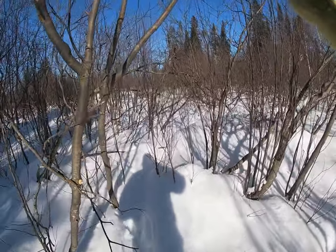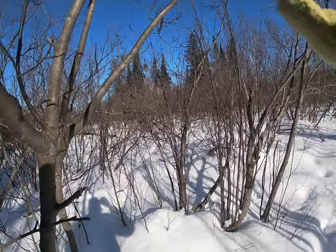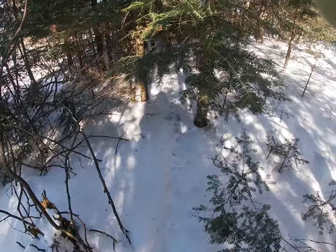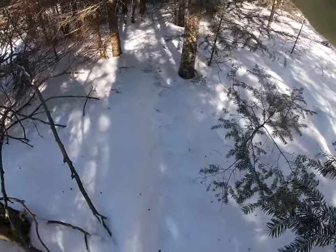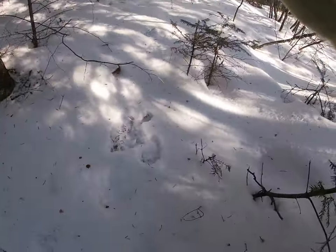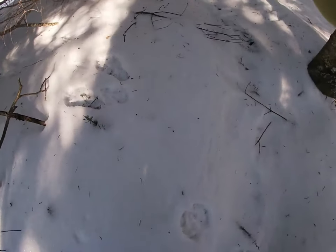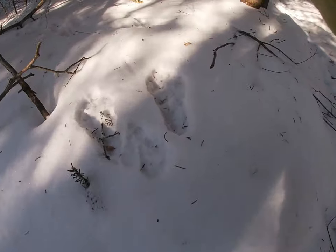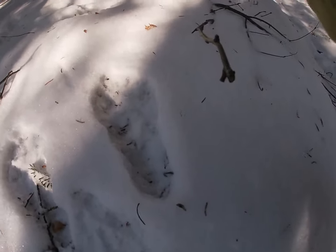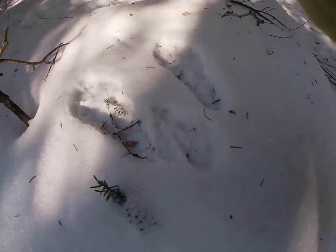Okay, this looks like some rough going, so I'm gonna turn the camera off. I'll turn it back on when we get to the island. Okay, we're on the island. I'm following the trail. You see a beautiful snowshoe rabbit track here. Look at those big feet. That whole thing right there is the hind foot of a snowshoe rabbit.